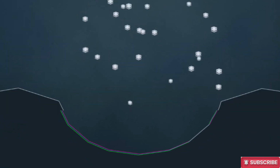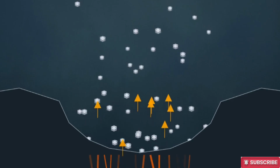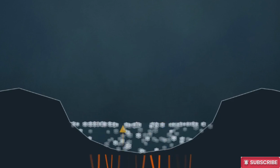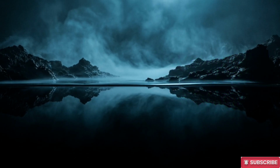This cross-section diagram shows dense salt sinking into an ocean floor crater. Normally, these particulates dissolve, but geothermal heat creates upward arrows that push against the sinking salt. Hot water rises while heavy salt is forced down, creating a sharp, turbulent line between layers. The result is a mirror-like surface that acts as a physical barrier.